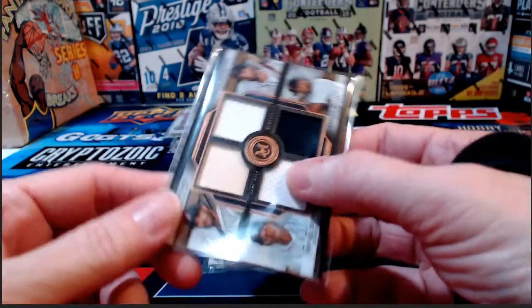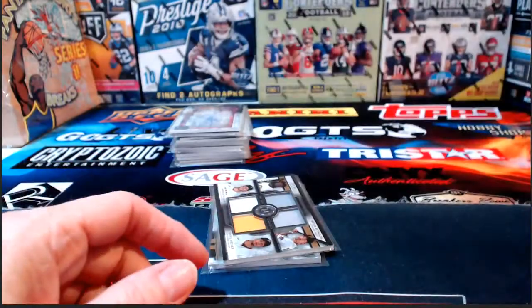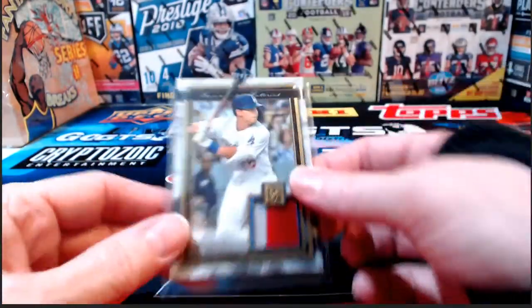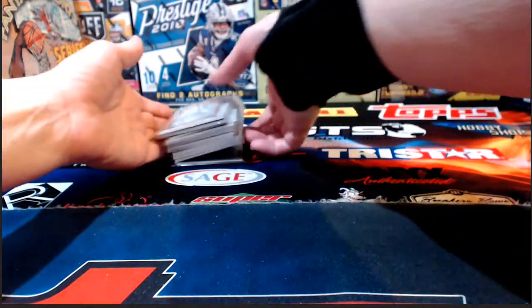Then we've got quad relics here numbered to 75. That's the Red Sox. Quad relics for the Pirates. That one numbered to 99. And then we've got Will Smith here for the Dodgers to 25. Rolling next into autographs with or without relics.